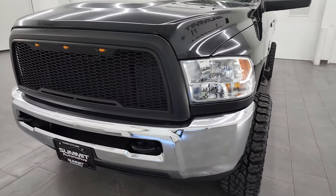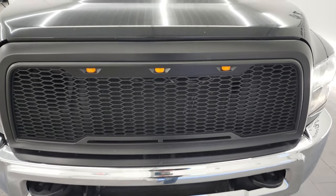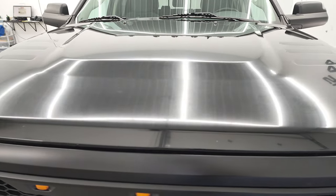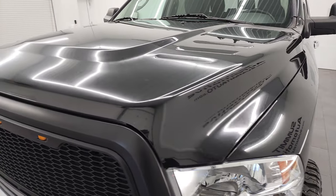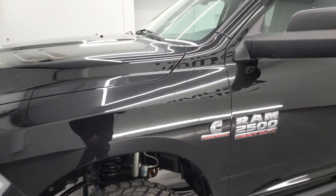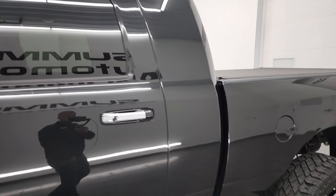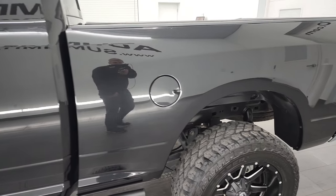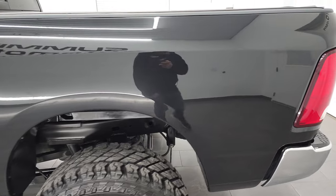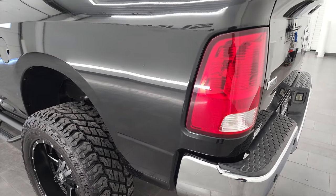I'm gonna go all the way around, inside, underneath, start it up, and take a look under the hood to give you the most accurate representation of the vehicle that I can. Brilliant black is the color, and I shoot all my videos in 4K. So if you have HD capabilities on your computer, tablet, smartphone, or television, I recommend turning them on now because it is your best way to check out the quality, condition, options, and cleanliness of the vehicle before seeing it in person.